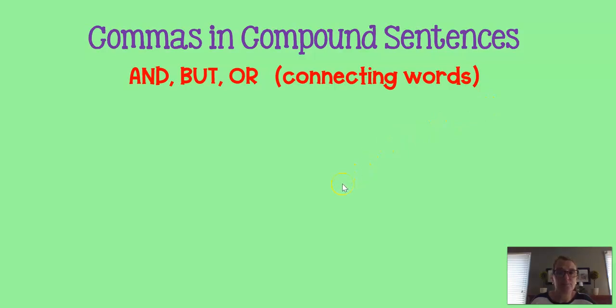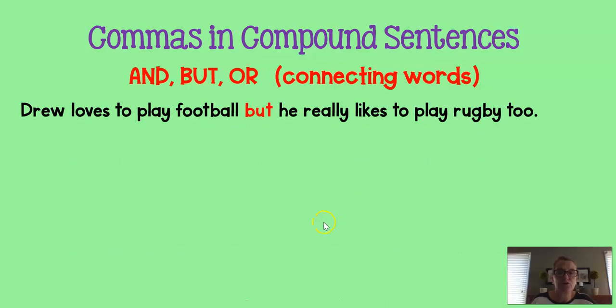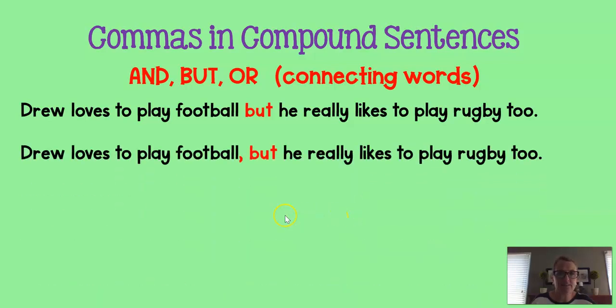Let's look at a few examples. Drew loves to play football, but he really likes to play rugby too. Step number one, let's find our connecting word so we know that we need to have a comma where? I heard you. Yes, in front of it. So our correct version of the sentence should look like this. Drew loves to play football, comma, but he really likes to play rugby too.